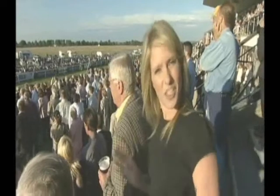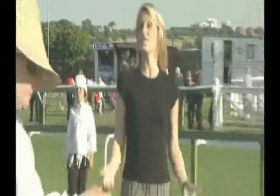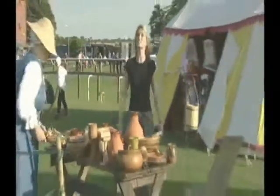If you fancy a flutter, then Beverley Racecourse is the place to be. Nothing gets the adrenaline flowing faster than the sport of kings. However, Beverley offers more than racing. This is Medieval Night. And when your horse comes in, you'll have something to sing about.